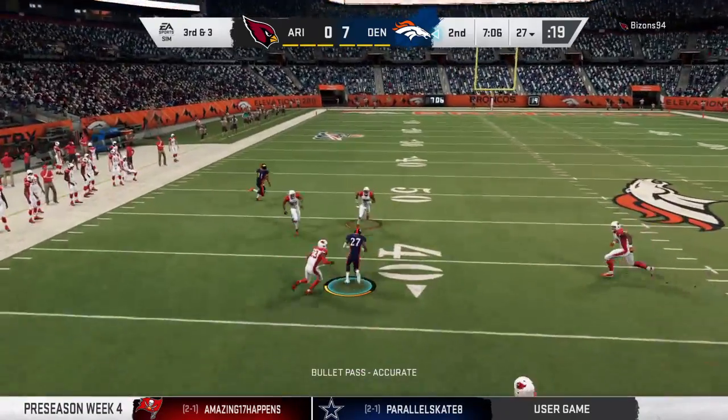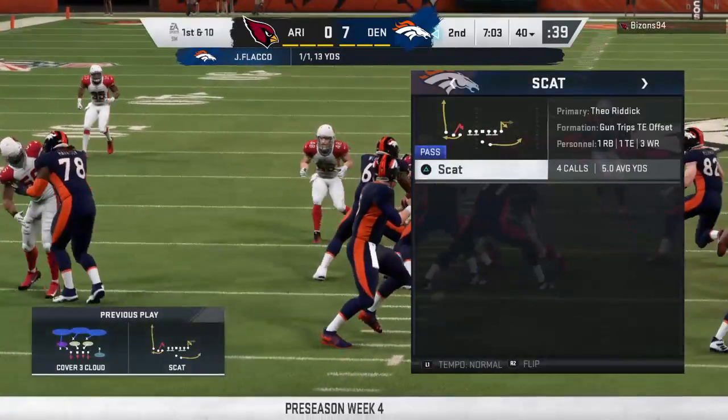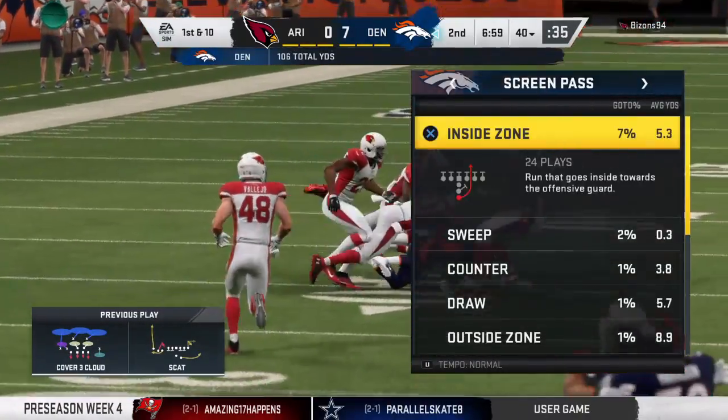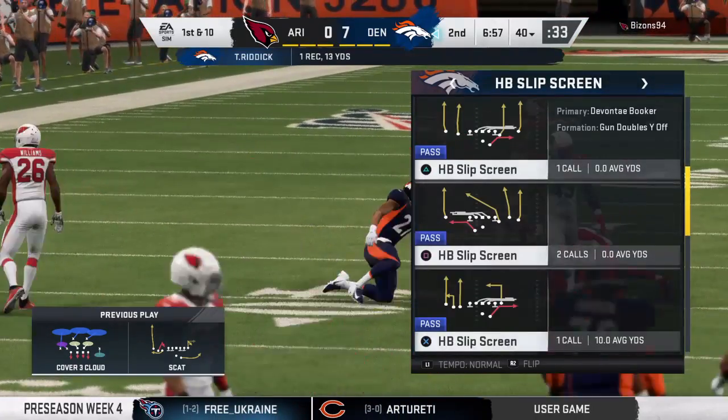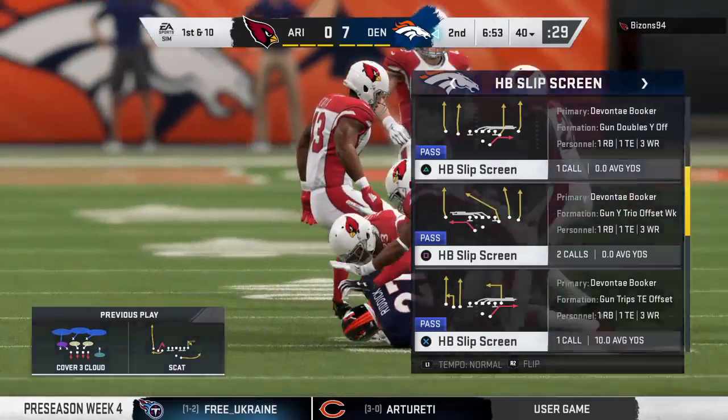Flacco looking for his first toss. This one complete to Theo Riddick. And he takes us up to the 40-yard line before being corralled. That one good for 13 and a Denver first down. First and 10 at the 40-yard line.